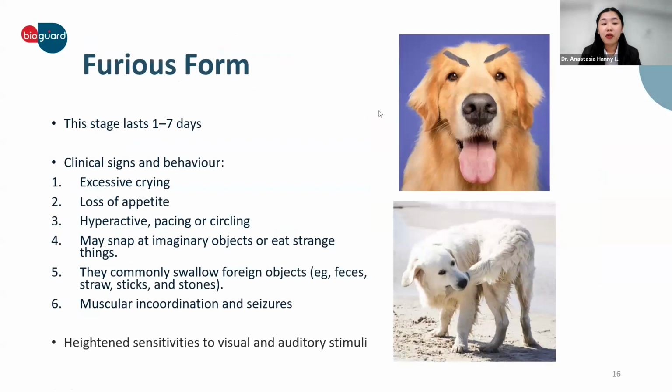Now, the second stage is the furious one. This is the stage where we usually see the dog being very aggressive, very mean. This stage lasts around 1 to 7 days. The clinical and behavioral signs are that the dog has excessive crying, and then loss of appetite. It doesn't want to eat anymore. Usually your dog, when they see food, wants to eat as much as possible. They're usually food driven, but suddenly they don't want to eat anymore.